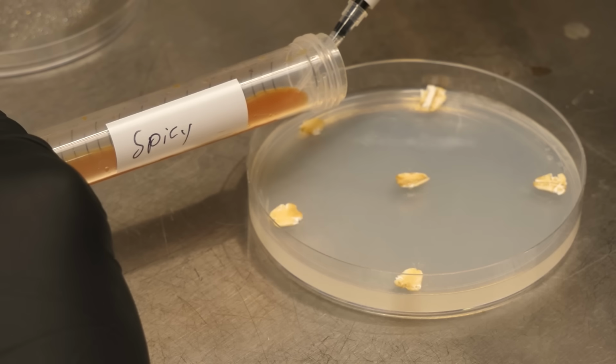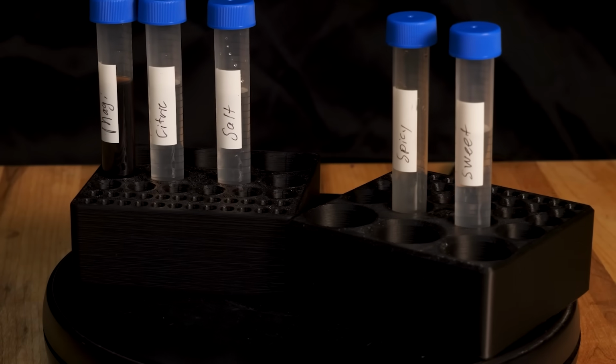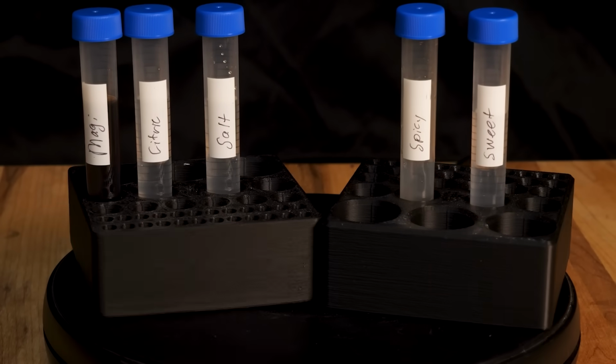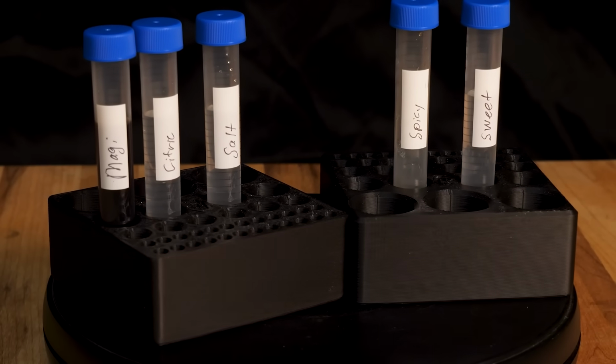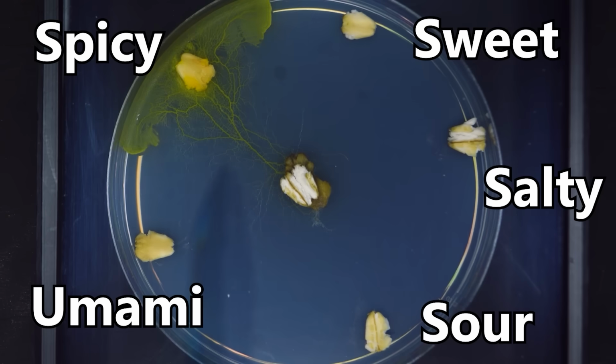Let's find out. We set up a petri dish with 5 oats that have each been flavored. We've got sweet, spicy, salty, sour, and umami. So let's see if Jerry has a preference. It seems as though Jerry has a taste for heat because the first oat consumed was the spicy one, so capsaicin evidently doesn't bother Jerry at all.